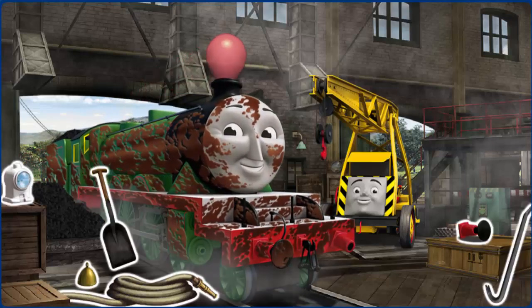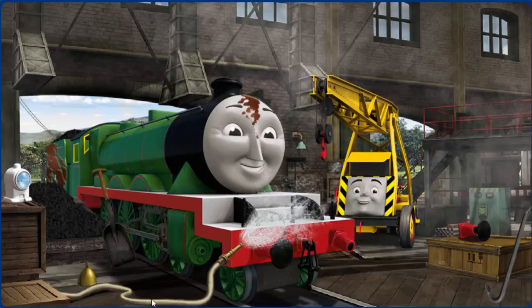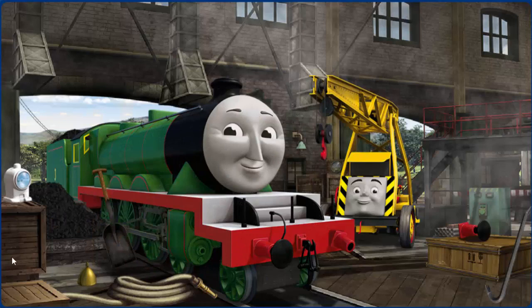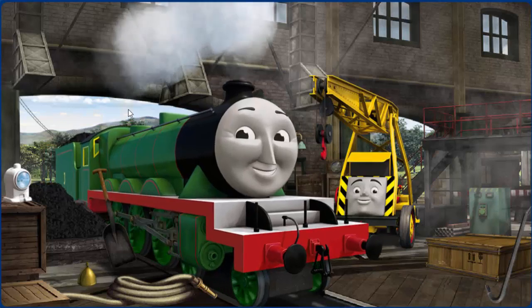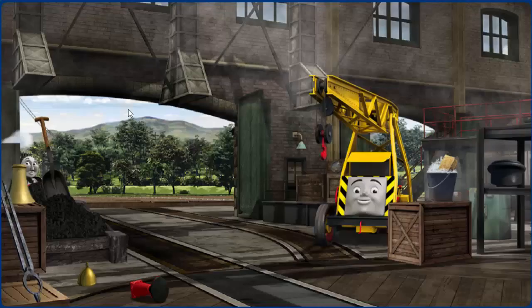Henry's funnel is clogged with a balloon and he is covered with chocolate and his buffer is broken. Great job! But there's still more to do. Henry is covered with chocolate. Great job, but there's still more to do. Henry's buffer is broken. You fixed it! Henry is ready to be really useful again.